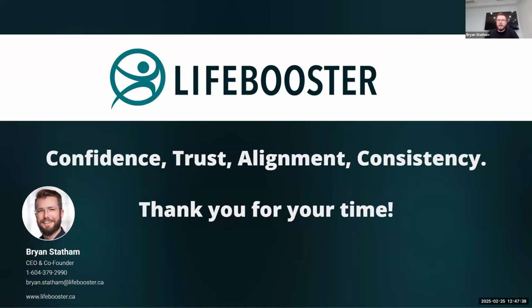And so a true partnership between vendor and customer means confidence in the data and the solution, trust built through transparency and engagement, alignment on business goals and outcomes, and then getting that consistency in communication and long-term support. And so when we get this right, safety really becomes more than just a department. It becomes a shared responsibility across the entire organization. And that's how we drive real long-term change. Thank you.